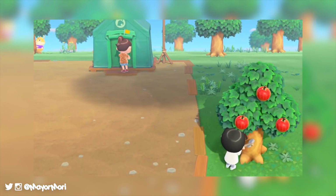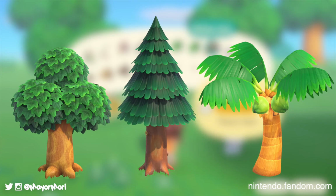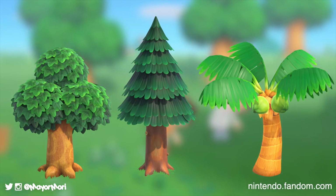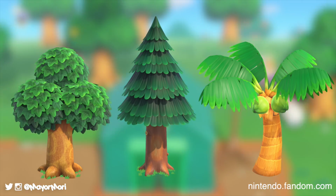Now that's pretty much it for the characters and scenes. Next we have some high-res trees which all look great. They're not as exciting as the characters, but every single leaf has its own texture and the detail is just phenomenal, so that's really awesome to see.